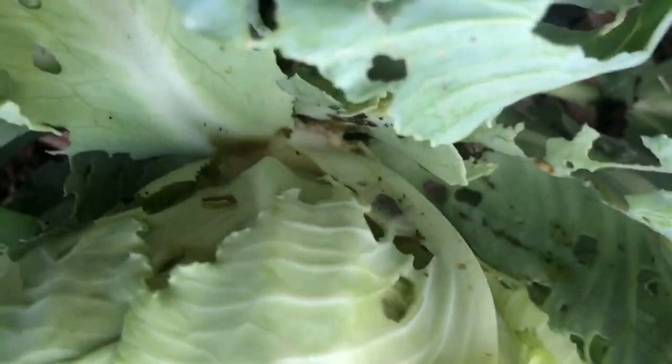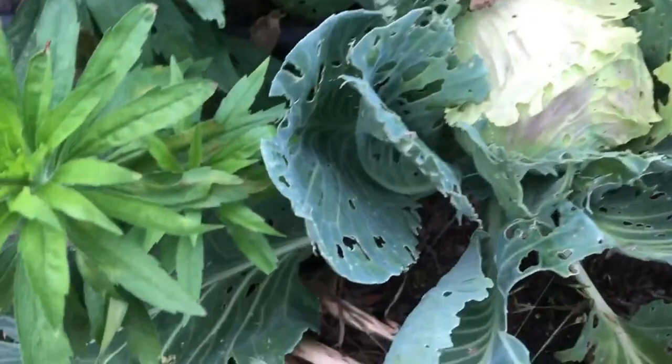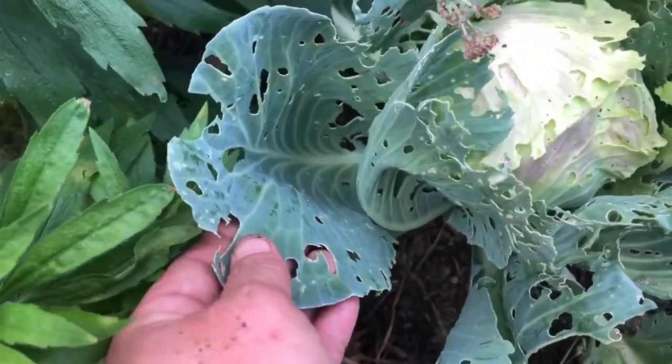As you can see, in a very short time, they can do a significant amount of damage. If you're not sure what's going after your brassicas, it's probably these guys. Much like many pests, they like the new growth. So peel back a leaf or two and you'll find them. By far the best way to deal with this pest is to use BT or row covers, because you just cannot stop them from laying eggs on these plants.